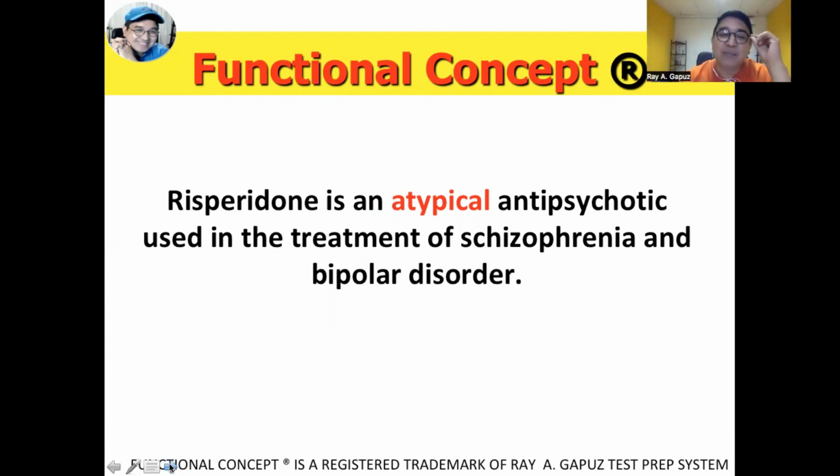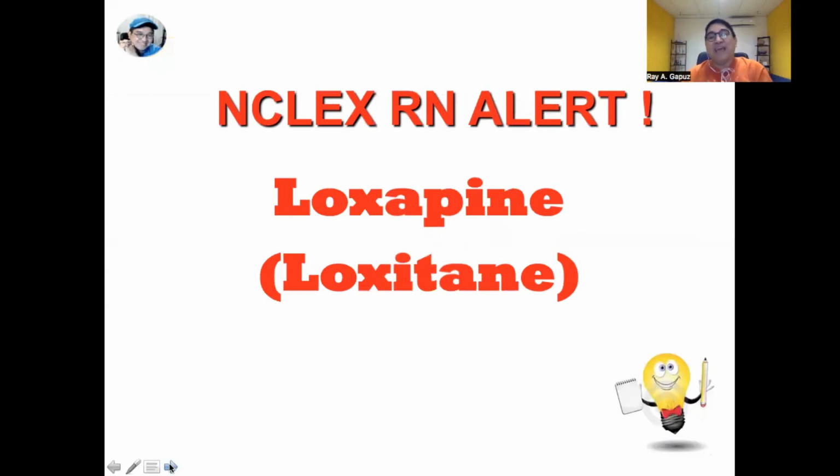Remember, it's an atypical antipsychotic. Next, you have your Loxapine or Loxetane. Once again, your Loxapine or Loxetane is also an antipsychotic. But to differentiate it from Risperidone, Risperidone is an atypical antipsychotic. Your Loxapine is a typical antipsychotic.